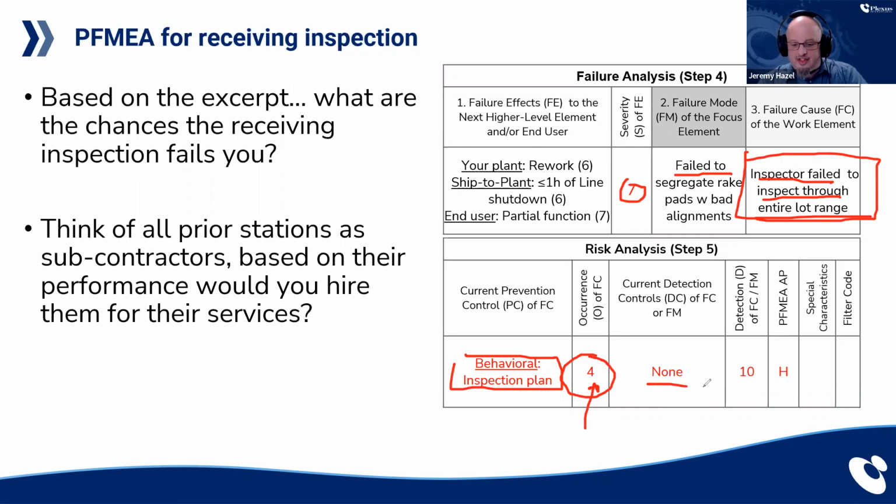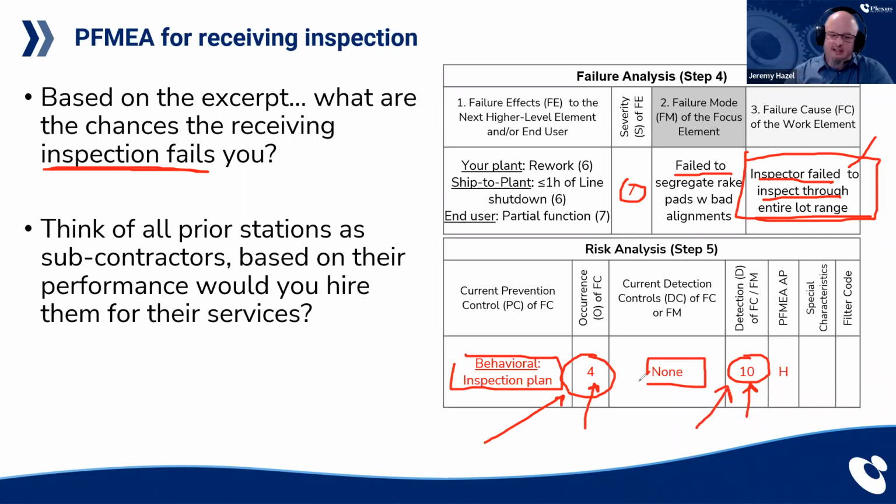And right here, if they don't pull through the lot range, I have no detection to say that they missed parts. There's nothing in my system, my inspection system, that tells them, hey, by the way, you might have grabbed 15 parts, but it wasn't representative of the entire range. Now, think of it this way. If you are the customer of receiving inspection, how long do you think it's going to be before they fail you? Not long. Folks, when you read the PFMEA on incoming inspection, it's exactly the same as a supplier PFMEA.